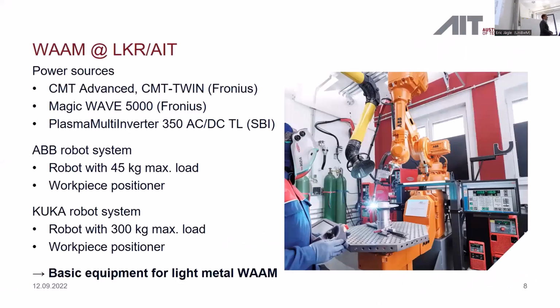At the light metals technology Ranshofen, this is one of the 2 workspaces you see that we have available. We're using ABB robots and KUKA robotic systems together with different current sources. Can be, as I said, CMT from Fronius or CMT Twin. We also have the Magic Wave system, which is a TIG system. And we have a plasma welding system from SPI. This forms our equipment for the processing of the light metal alloys.